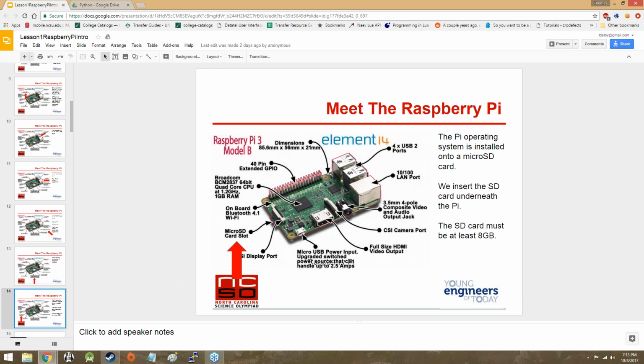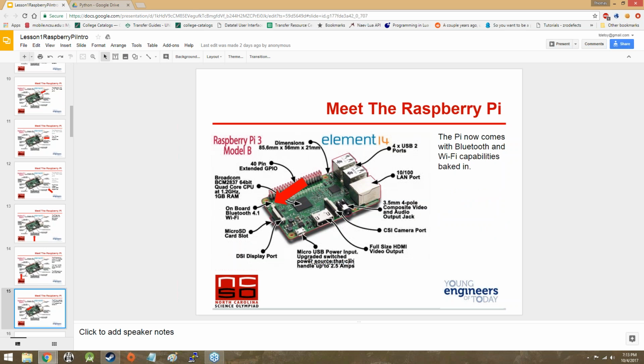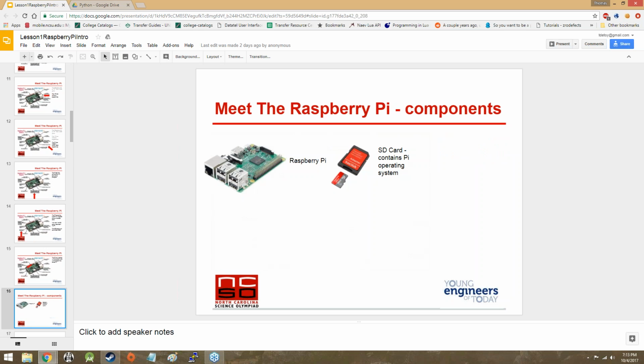Then it's got onboard Bluetooth and Wi-Fi, so that's pretty awesome. So you can use Bluetooth to communicate with anything that has a Bluetooth receiver on it, and Wi-Fi in order to have it connected to your home network.